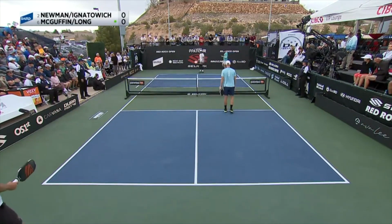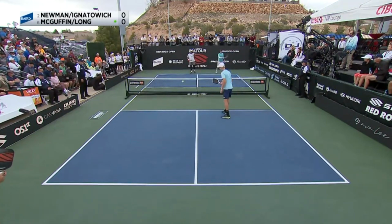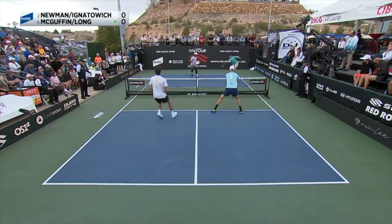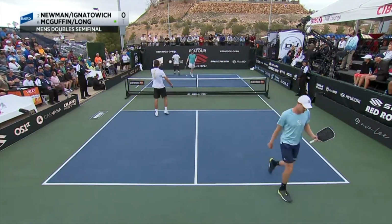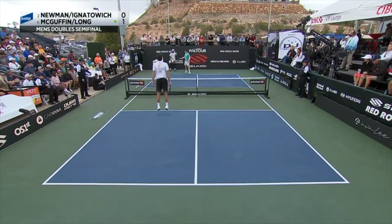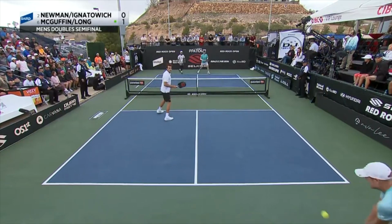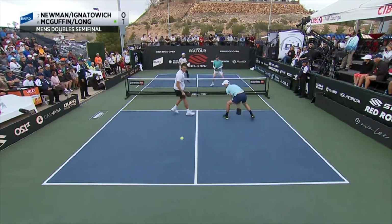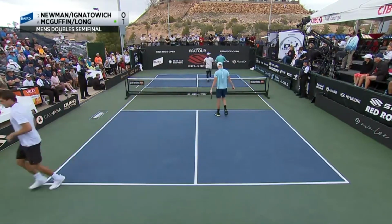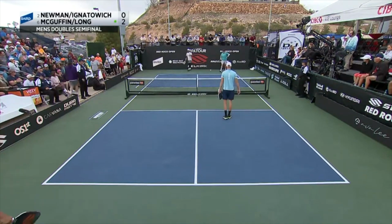Yeah, and that's unbelievable hands from Ignatowich. That was executed perfectly. Brendon Long's like, I just hit a winner. Wait, it's behind me? Point. There's that one-handed flick we saw a lot from Ignatowich yesterday. Just a little bit too low to go for that one. Point. And Brendon Long, pretty dangerous with his one-hand backhand, not only in speed-ups, but also counters.